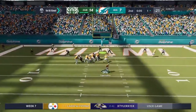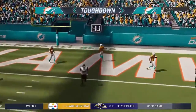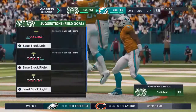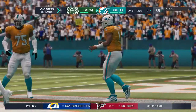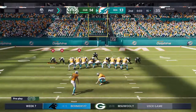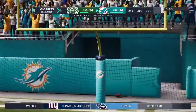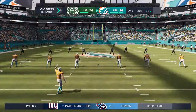Tua to throw again. Sliding out of the pocket. And he will take it in for a Dolphins touchdown. Tua Tagovailoa in the final seconds of the first half. And the Dolphins are an extra point away from tying up this football game. And we've got a good one brewing. We're all knotted up at 14. That ties the game at 14.